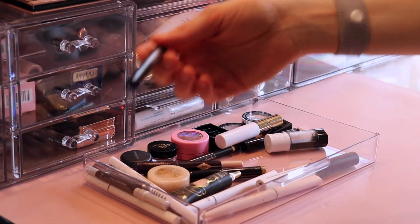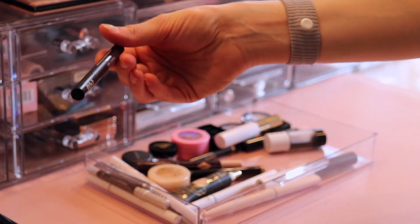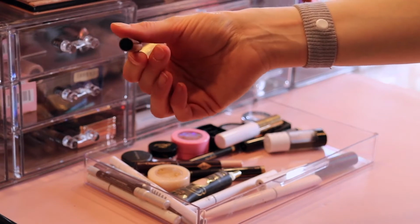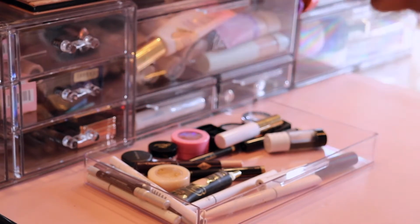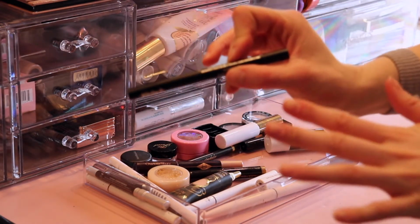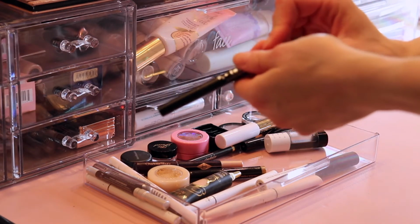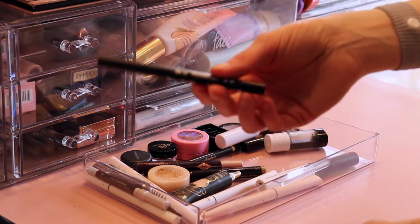This is so old. I didn't even know I had this in here. This is the KVD Tattoo Eyeliner in Trooper Black. I must have gotten this in gratis. I actually don't know if... No, I've never used it. Well, maybe once, but that's a maybe, because I definitely got this in gratis at some point, but used it once and then forgot it was even there. I don't use eyeliners ever.